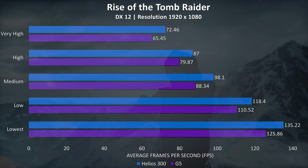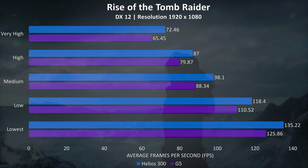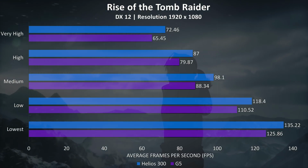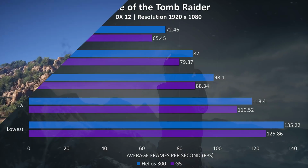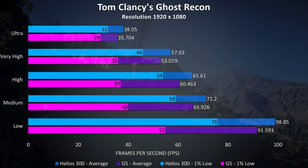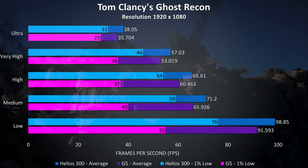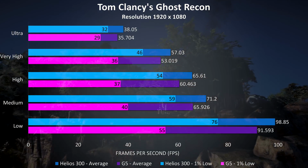Rise of the Tomb Raider was tested with the built-in benchmark, and at max settings, the Helios was around 10% better than the G5, but just a 7% improvement at the lower settings. Ghost Recon was also tested with the built-in benchmark, and just a 6% improvement to average frame rates at ultra settings with the Helios, and this rises to just under an 8% boost at low settings.